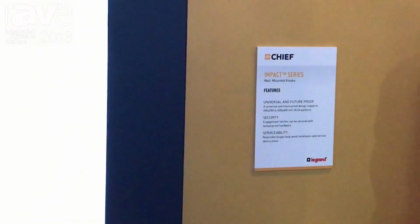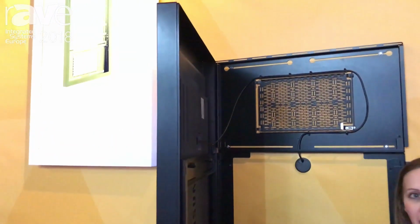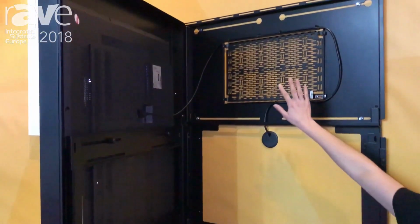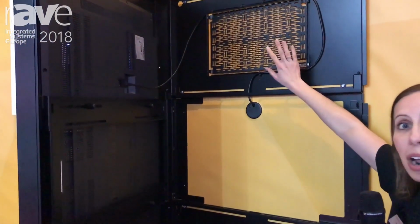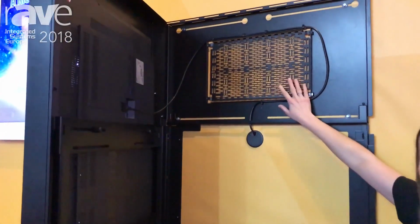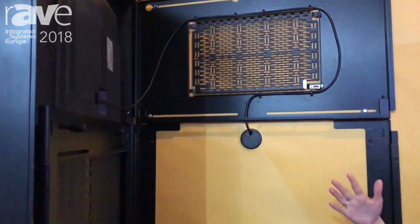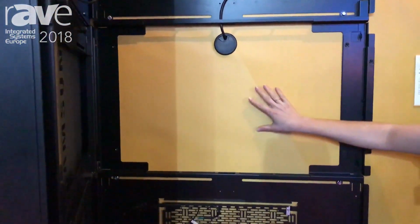It's got an exclusively designed swing frame that keeps the panel attached to the frame for unparalleled access for maintenance to get into your components. We've got a collaboration with our partners at Middle Atlantic and utilizing their lever lock system for on-wall storage. You can combine with Chief's Pack Series boxes for in-wall storage as well.